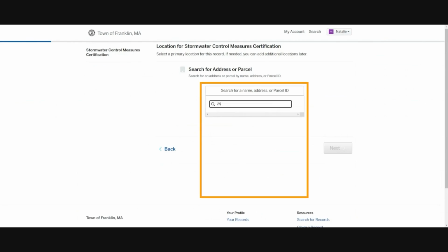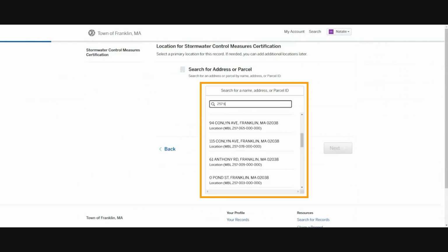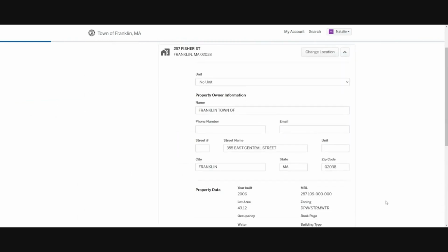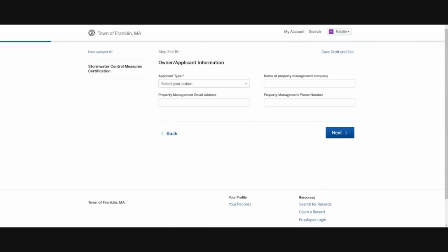I'm going to use the address for our DPW Engineering and Admin building. You would obviously use your own address. You just want to make sure that the right one pops up. This looks good to me. Okay, and we'll jump right into the specific applicant information for this certification.